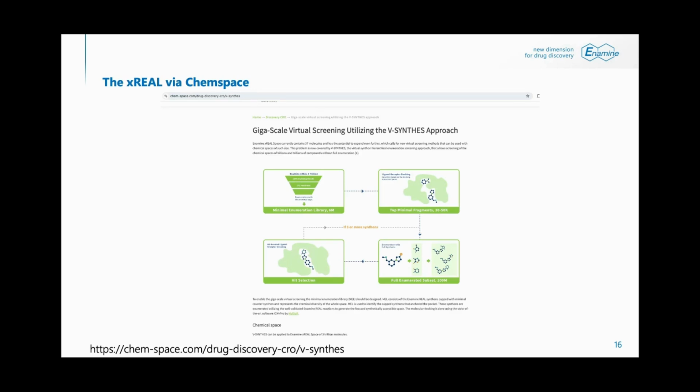So that's ChemSpace. If you need help finding hits, go to chemspace.com, and they can help you identify them using different virtual screening technologies.